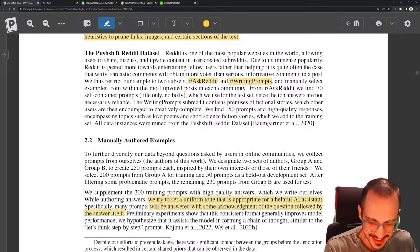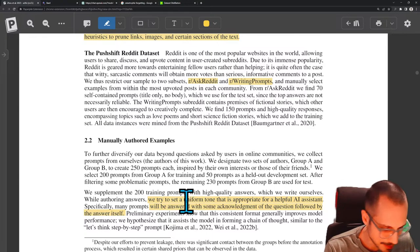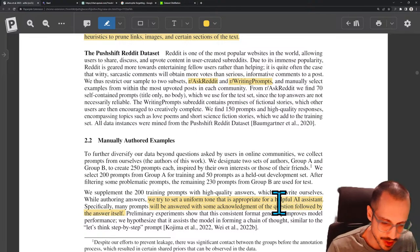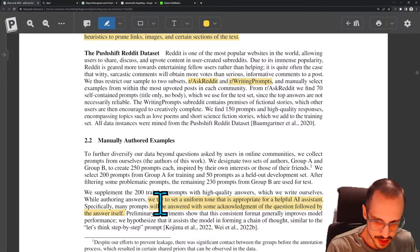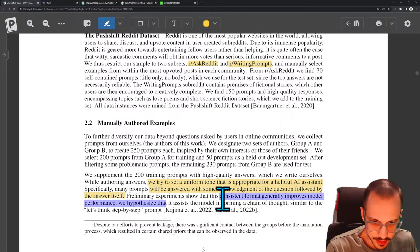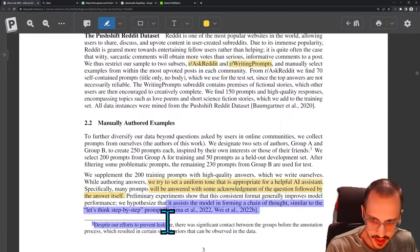So if you don't like the fact that LLM assistants tend to say, "Sure, let me answer your question," and then always give an acknowledgement of the question, here's what you have to blame: people are actually using that in the RLHF or fine-tuning examples. It's consistent. We hypothesize that it assists the model in forming a chain of thought similar to the let's think step-by-step prompt.